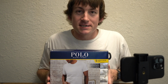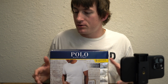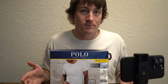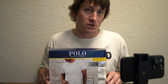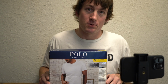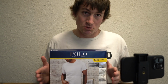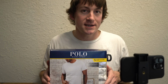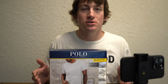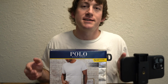I purchased them in a size large. They are a crew neck style. You can get them in a V-neck style. These t-shirts are white. You can get them in black with the white pony, or the red pony, excuse me. This is white with the navy pony. The pony, by the way, is down on the waist, as where with the regular t-shirt it's going to be up on the chest. Not with this. This is going to be down on the waist.